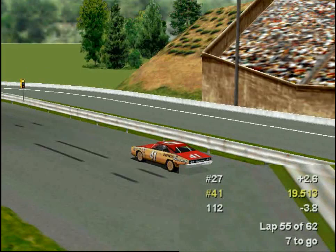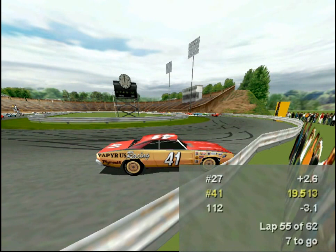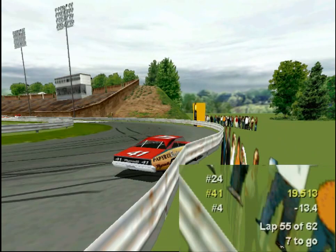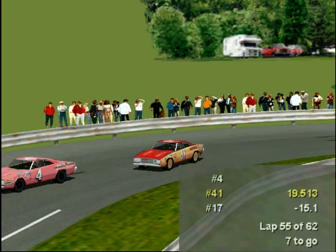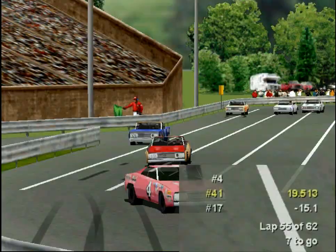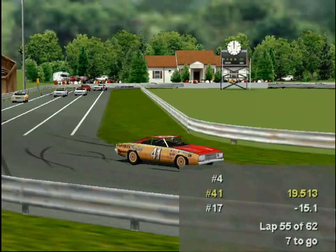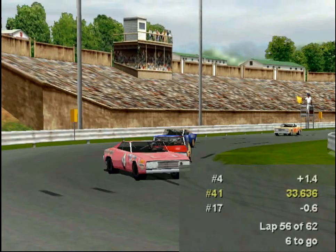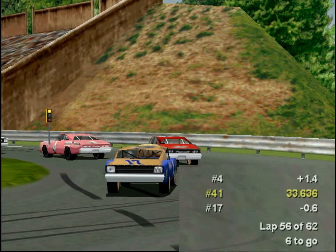No! The caution can't be out. Oh! Whoops! The car's not going. Oh, go car! Oh! This sucks. I was gonna win and everything. And the computer is cheating. You guys all saw that, right?